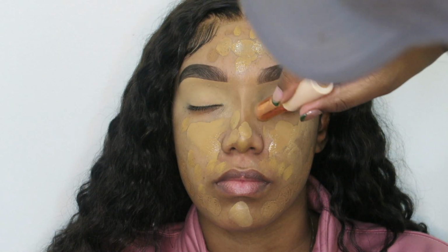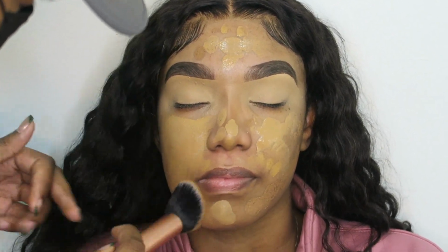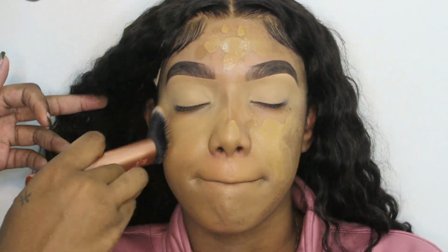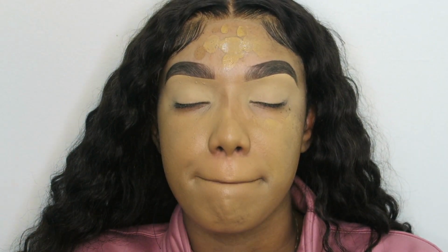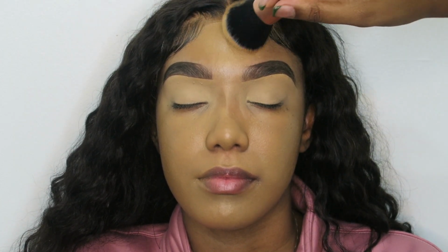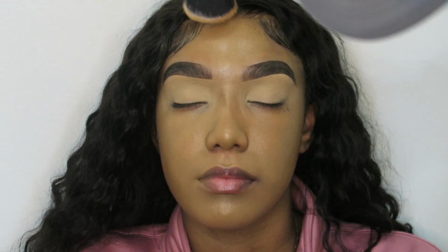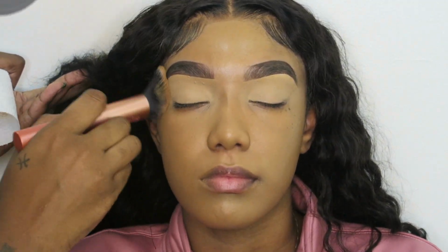So I do that a lot when I'm doing my clients. Sometimes I mix. In this case, I placed the 365 with the yellow and pink undertones in the center of her face. And I took the other foundation, Makeup Revolution F13, and I put a couple of dots around the outside of her face, just so it can all mesh together. It makes sense to me, and it actually is a good technique and it works as long as you understand undertones when mixing foundation.